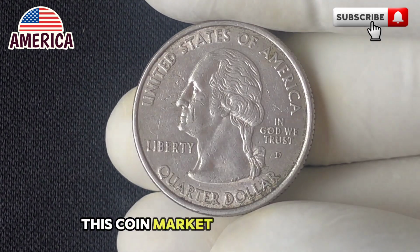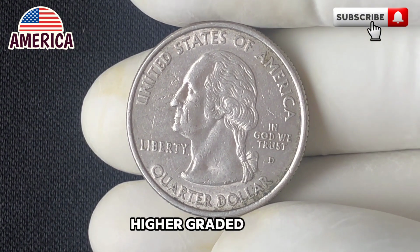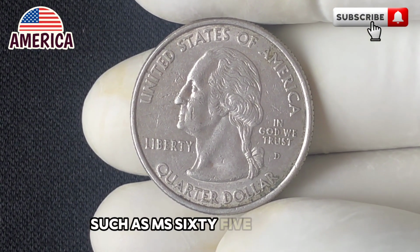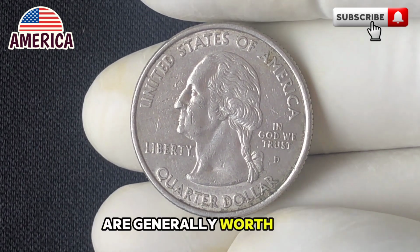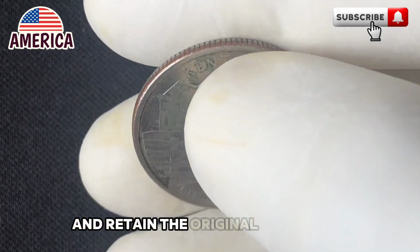Finally, this coin market value is $23,000. Higher graded coins, such as MS-65 or higher, are generally worth more. These coins have no signs of wear and retain their original luster.